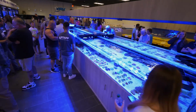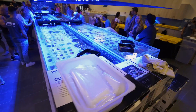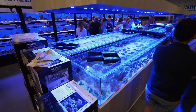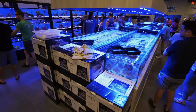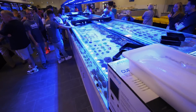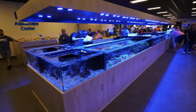But the main event surely is going to be these large, long, flat, shallow tanks here in the center. Very different from what WorldWide Corals did at the previous shop, and it's loaded with corals. We're going to find a window of opportunity to take a closer look so that you can see the wide variety of corals that are available for sale here at the WorldWide Corals Superstore.